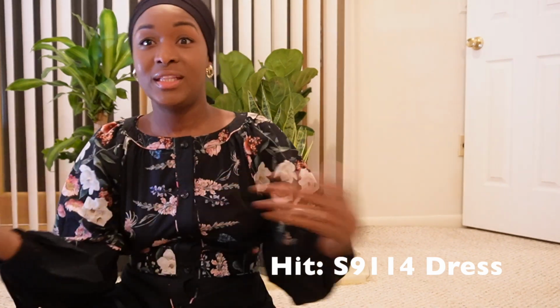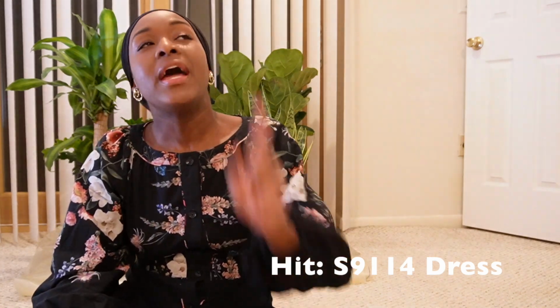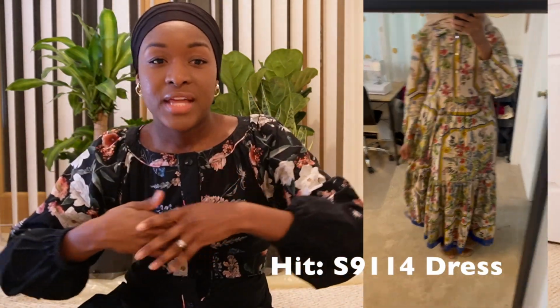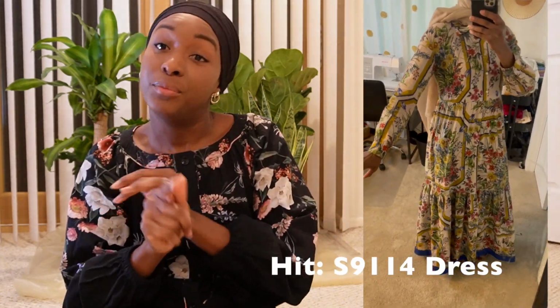You can belt it, you can leave it loose. It's wonderful. It can also double up as a cover up. I then used the bodice of that pattern again using a cotton voile that I'd gotten from Mood Fabrics.